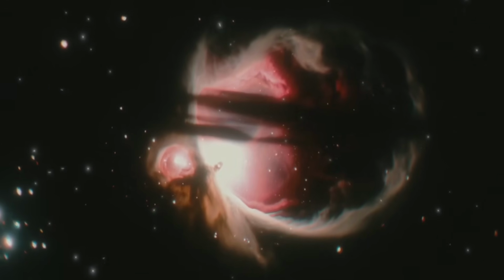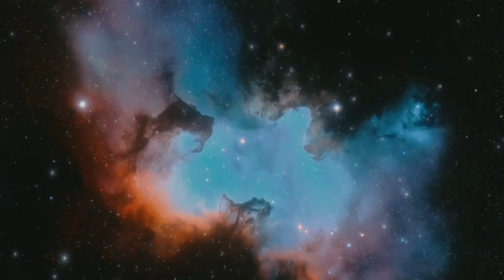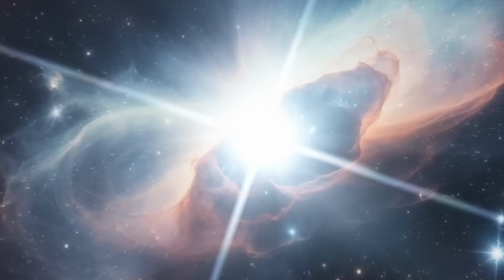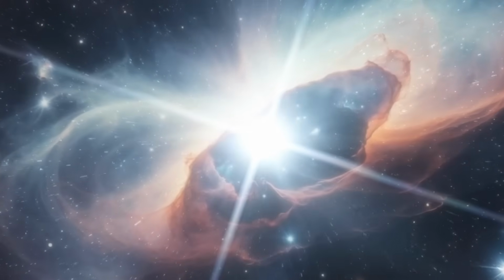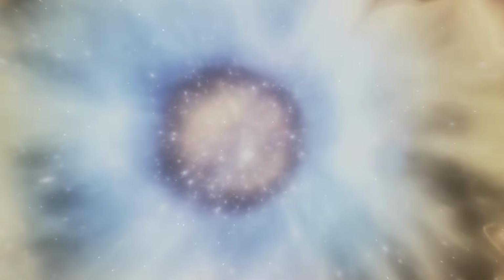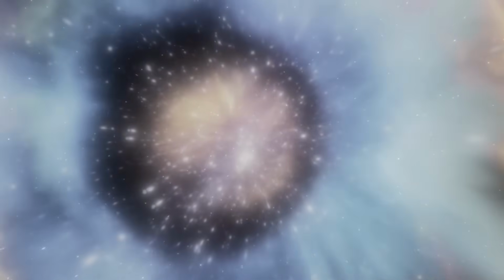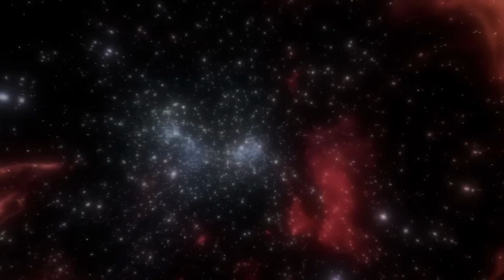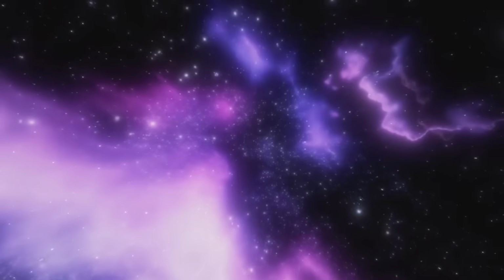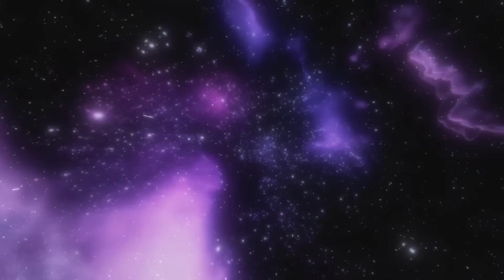Westerlund 1-26 has long since exhausted the hydrogen at its core and now relies on a series of complex fusion processes, burning helium, carbon, neon, oxygen, and even heavier elements in concentric shells. These nuclear reactions occur at exponentially higher rates than in smaller stars, generating enormous amounts of energy and driving the star into an unstable, turbulent state. The pace at which it consumes its fuel is so extreme that every second brings it closer to the dramatic and violent end that all red supergiants inevitably face.